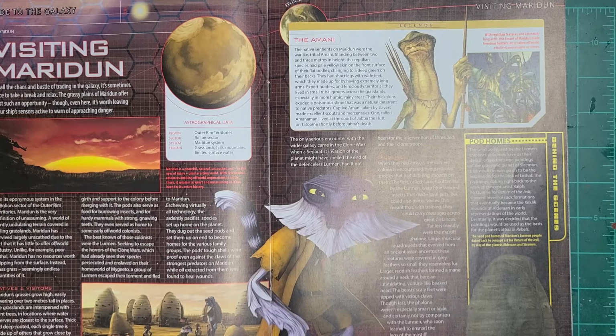Pod homes. The seed pods used by the Lurmen colonists as homes have their design and origin in the same paintings of the grassland planet of Sisamon that would in turn go on to be the inspiration for the look of Lothal. The paintings, dating right back to the work of concept artist Ralph McQuarrie for Return of the Jedi, showed hive-like rock formations that eventually became the Kilklik mounds of Alderaan in early representations of the world. Eventually, it was decided that the paintings would be used as the basis for the planet Lothal in Rebels.